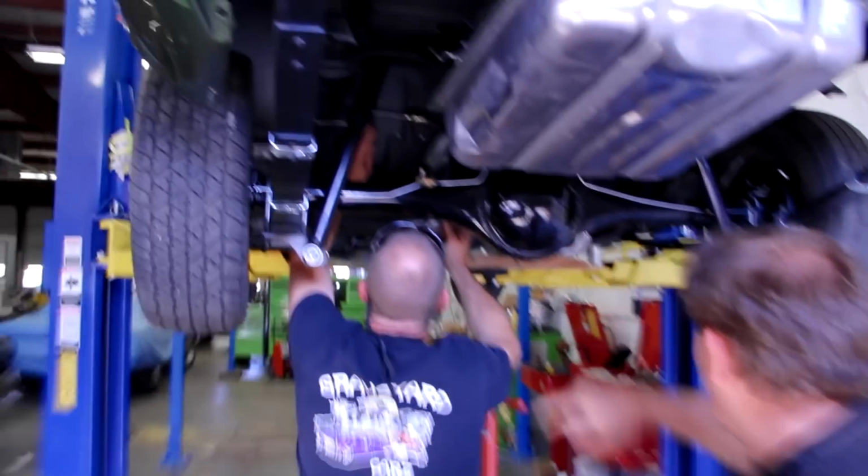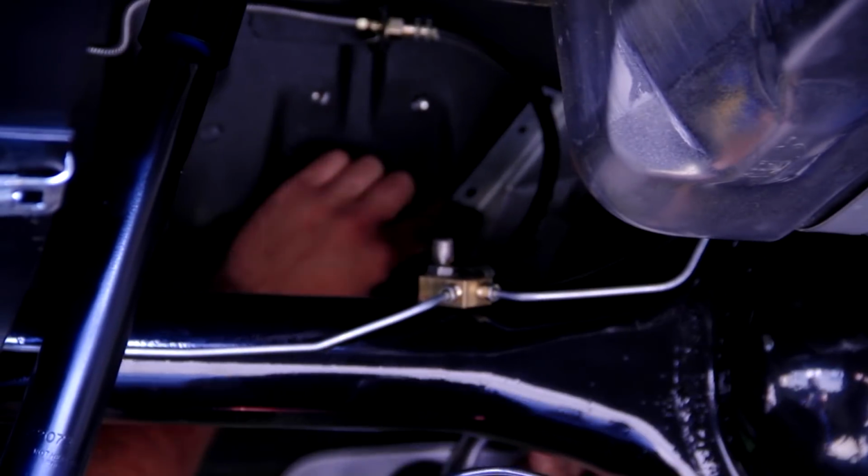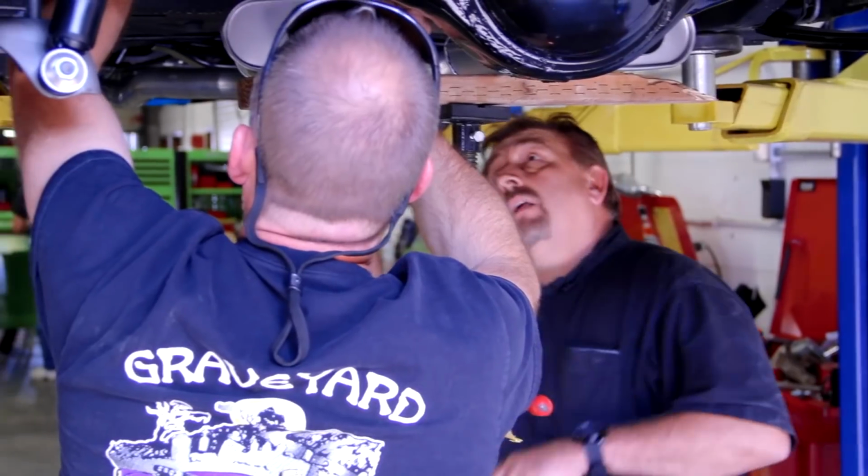So he's just now hanging the bracket. We've already got the resonators in place. As soon as we're done with that, we can put the tailpipes on.